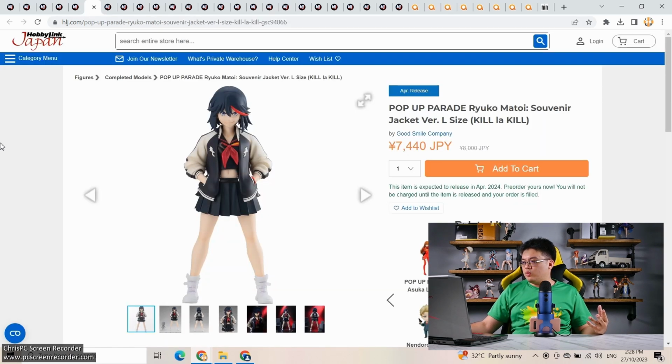Okay, moving on to the next one, we have Ryoko Matoi Souvenir Jacket version L size from Kill La Kill pop-up rate. This is about 1/7 scale or so, and I do think this one is a good buy. I mean, 7,500 yen. Also, and then Kill La Kill 10 years later, there is still some traction and figure companies are still occasionally coming up with figures, which is great, right?